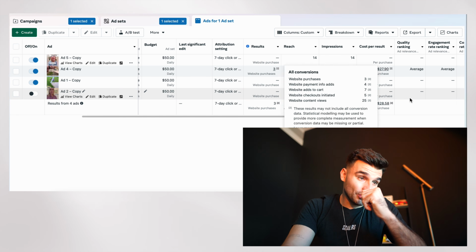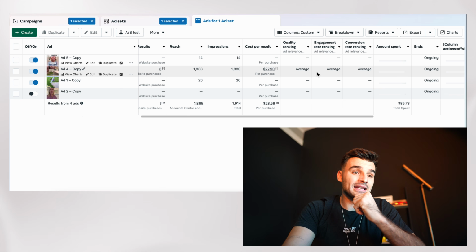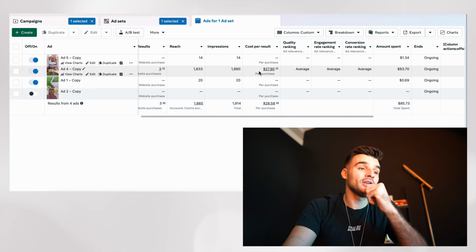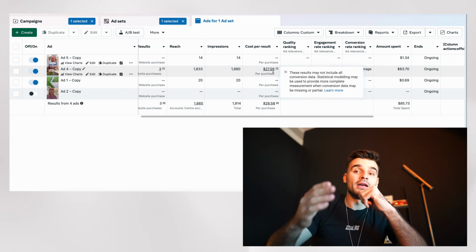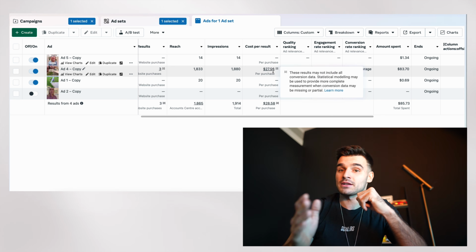And yeah, to no surprise, it's once again ad 4. Ad 4 made even more profit. Well, actually it did all the profit, at $28 cost per purchase. So every purchase we spend $28 and we generate $44 because that's our payout, remember?